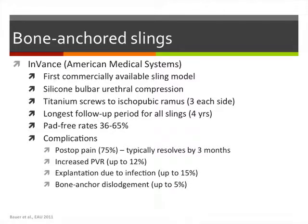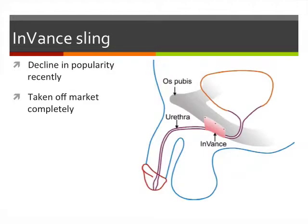The first ones that came out commercially available in the current generation were the bone-anchored slings, so InVance. This was designed by American Medical Systems. Basically, there's a silicone mesh-type device for bulbourethral compression, and then they use titanium screws to secure the device to the pubic ramus. Pad-free rates were about 36 to 65%, but there were some complications associated with it: a lot of pain, retention, and infection was also another issue. Bone anchor dislodgement was rare, but did happen. Since then, it has declined in popularity, and it has been completely taken off the market.